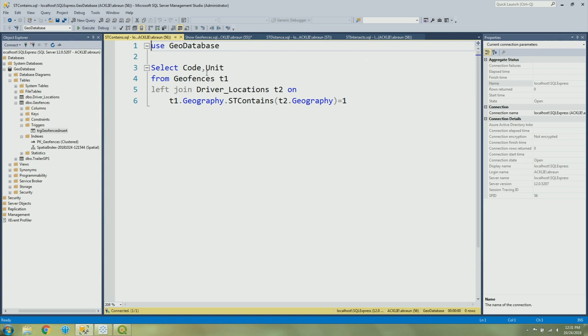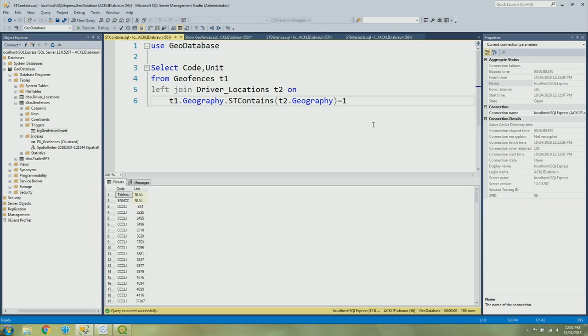So in our example right here, we're selecting the code or the geofence and our unit number, the table that Alex made, the geofence. This driver locations is our last truck ping. And in this format, geography.stContains, geography equals 1. We only want to pull records that are in our geofences. So when we run it, you see that Tableau and this memorial or convention center are null. We don't have any trucks there. But in our Lincoln shop, we have 184 trucks. And very simple. It's a yes or no type of deal. Really helps us limit our data since we have so much GPS data.